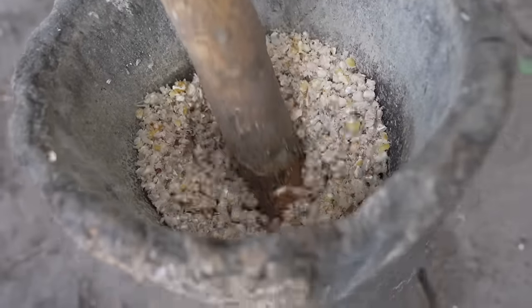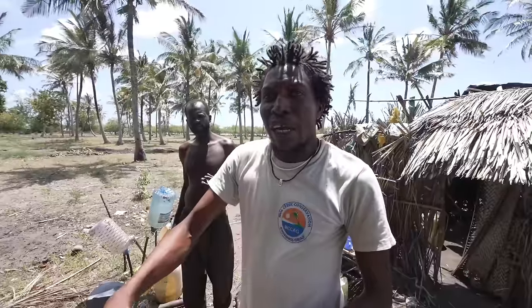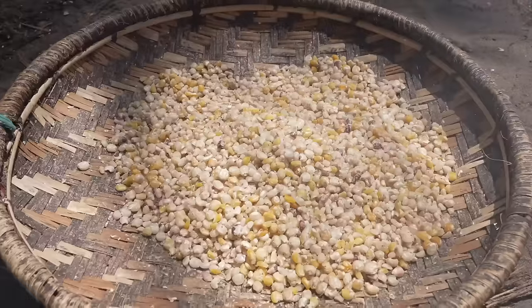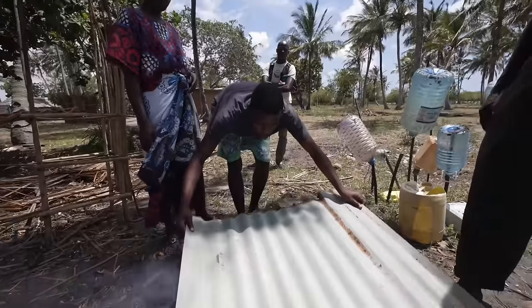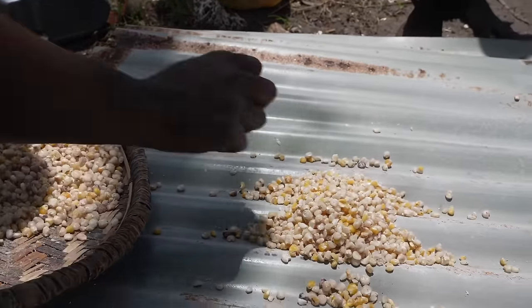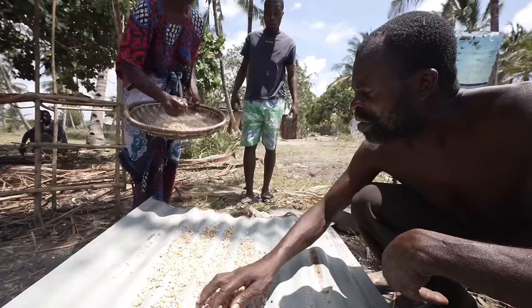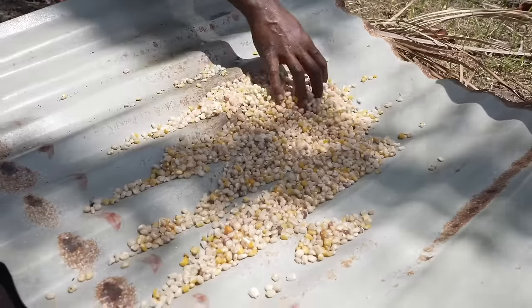After pounding them, the corn, because we put some water, they are wet. It's not easy to grind them on the stones. So we put them a bit on a fire. They get dry. They'll be very easy to grind over there. Now we show you. Okay, so she just put the corn on there for literally 1 minute, yeah.